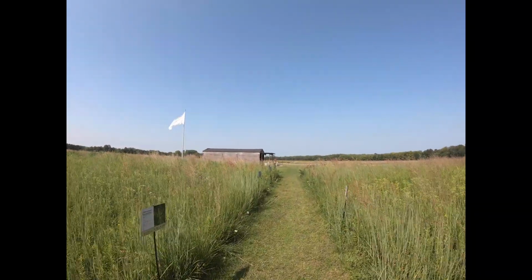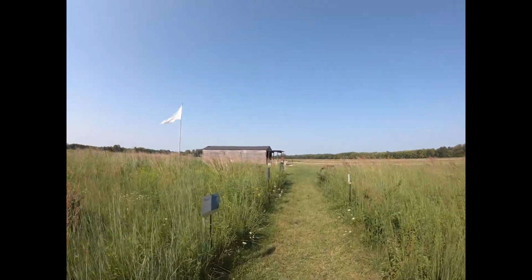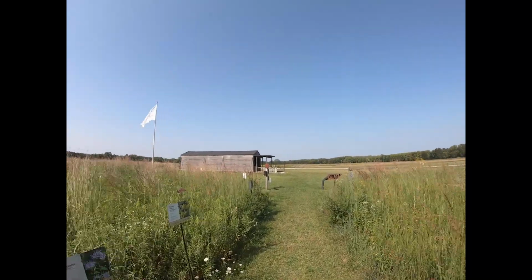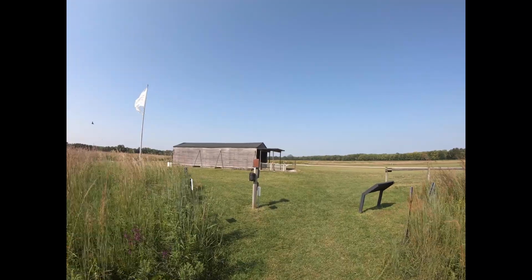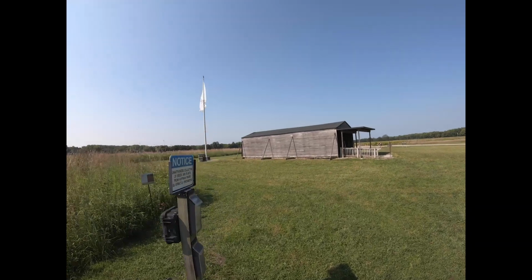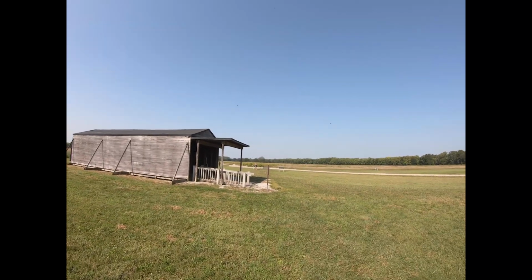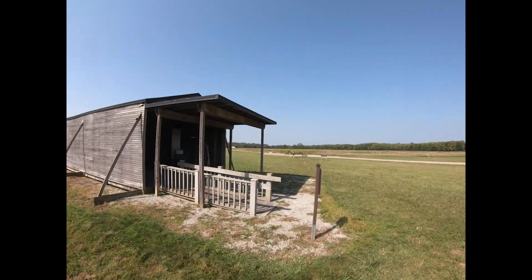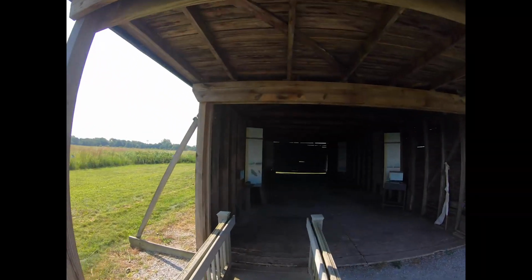And we're now approaching a restoration of the hangar where the Wright brothers would have stored their planes as they were practicing. And it's an interesting spot. We'll take a quick look at it. Okay, this is the restored hangar.